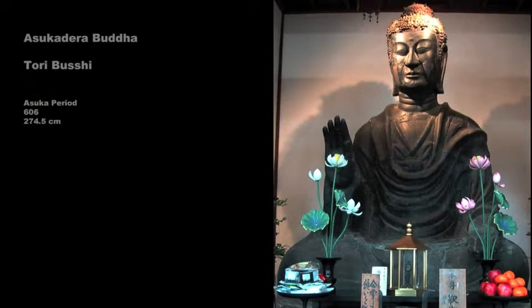The main Buddha at the Asukadera, a Shaka, was put in place in 606. Although much of it has been restored, it does still exist. The statue is thought to be the work of the only Asuka period sculptor whose name is known to us today, Tori Busshi. Tori means maker of Buddhist images, and Busshi means master sculptor. He was the grandson of a Chinese craftsman who helped Soga Umako construct the Asukadera.